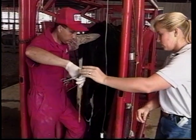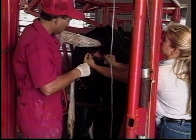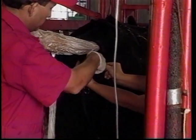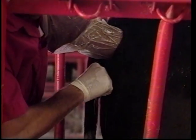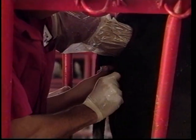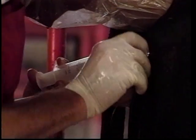Then the catheter is reinserted into the uterus. This time we will slide the catheter up into the left uterine horn in approximately the same position as we did for the right side. The same procedure now follows.